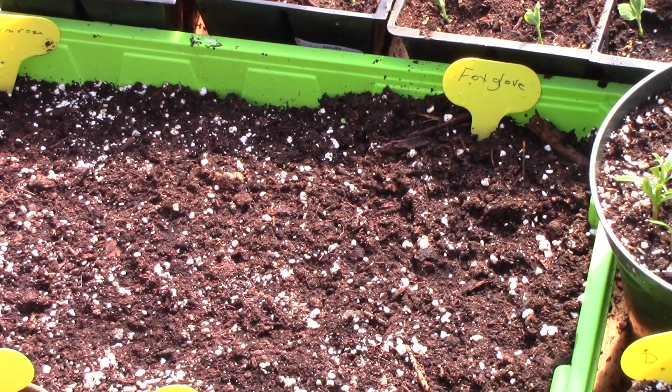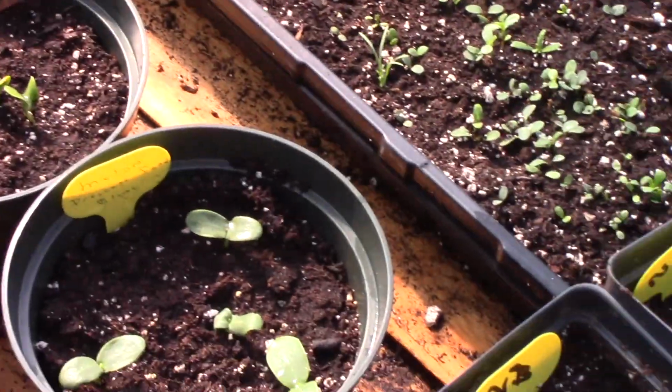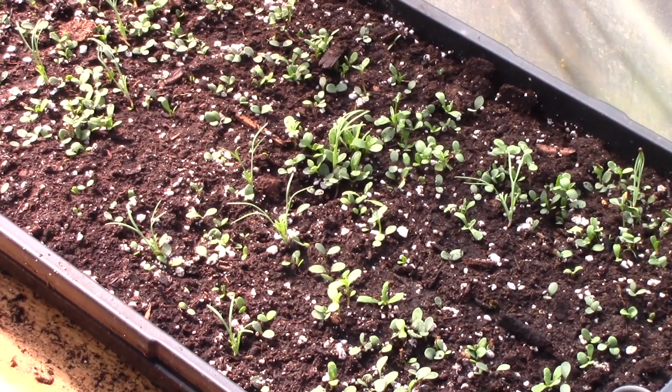Today I planted my winter squash, summer squash, and cucumbers, but they're sitting down below here on the edge of the bench, but they're not, nothing up yet, of course. It just went in the ground today.